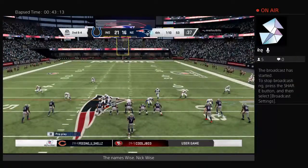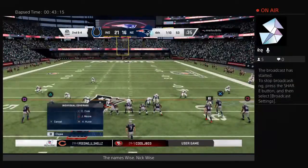Six yards was the pickup on the last completion, so here's 2nd and 4.